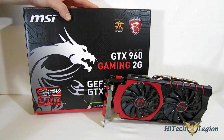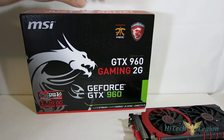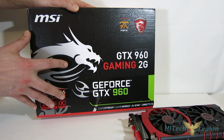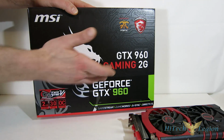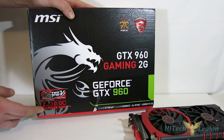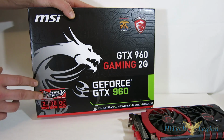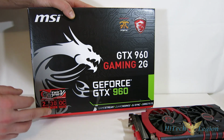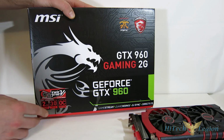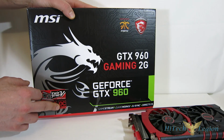Well, first off, as you see, it's a gaming edition. Let's take a quick look at the box first. MSI Gaming Editions all come in black and red color scheme. As we've seen before, this is the GTX 960 Gaming 2G, and on the front uses Twin Frozr V, although this one's actually a little specialized that we'll get into. 2 gigabytes of GDDR5, 3.0 PCI, overclock edition. We do have an overclock on this card.